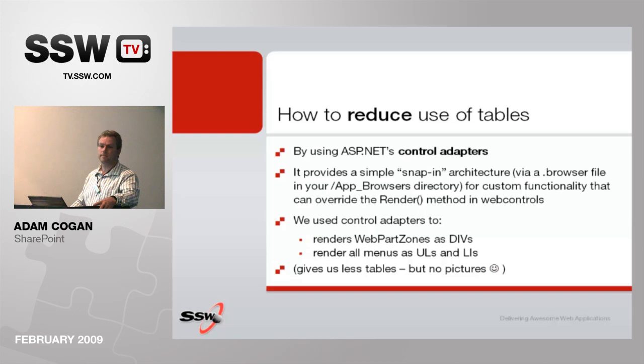I believe tables were used by the designers of SharePoint as an easy way to basically put everything in order, if you like. Does it work? Try it like that: if in render menu you override, just write a parser which will replace all the tables with divs?